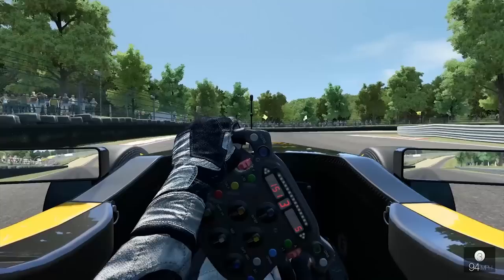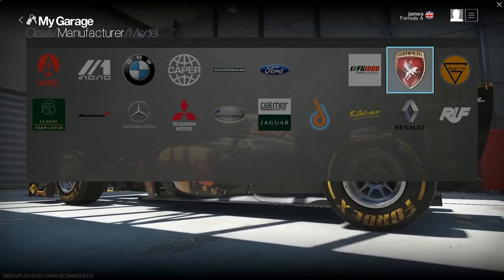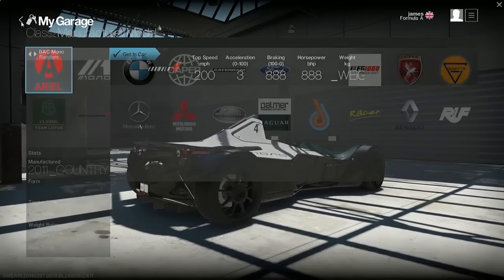Right, time to pick a different car. Let's try another car. I'm going to stop after this car, and then I'm not sure if I can take any more Project CARS. Oh, the Bac Mono would be a good car. I think that's in Assetto Corsa as well. Oh no, it's the Ex-Mono that's in Assetto Corsa, unless maybe I'm just being stupid.